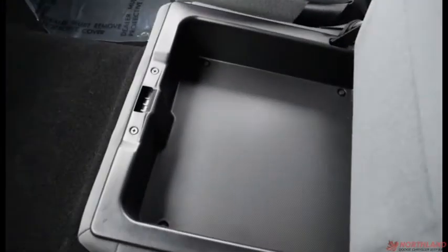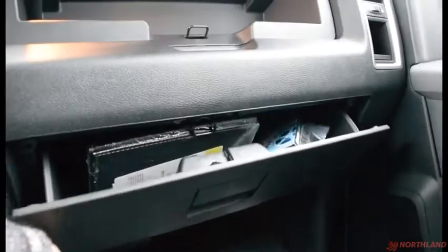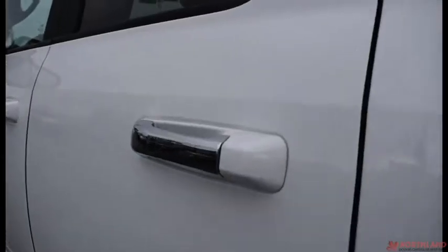Plus you can pull this guy up, and there's a little bit of extra storage just underneath there. You got your top layer for your glove box and your bottom layer right there with your owner's manual inside of it. Plus up top you do have your universal garage door opener and your little window in the back control. Okay, let's take a look in the back here.